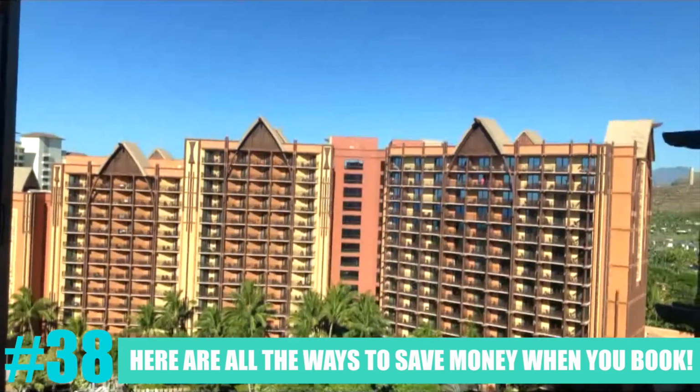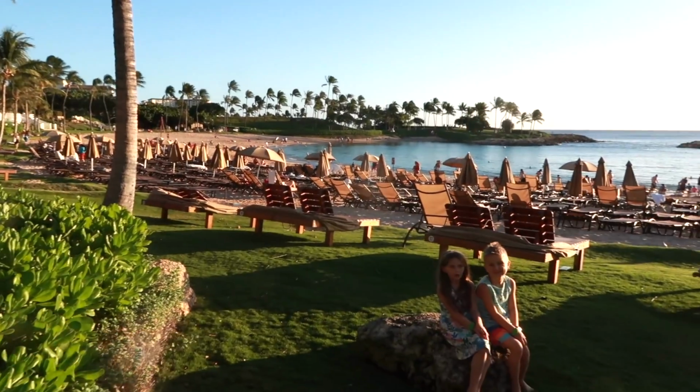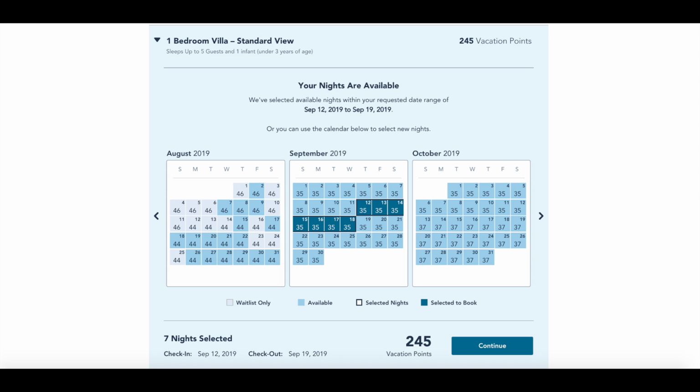Now it's time to talk about ways to save money when booking your trip with Aulani. We did purchase a DVC membership last year because we do so many Disney trips. And after doing the math, it ended up making our rooms so much cheaper than what they would have been at high season, which is when we went because we went over Christmas.